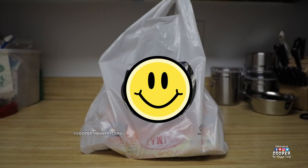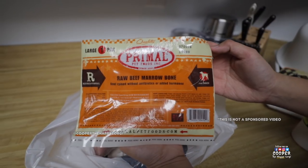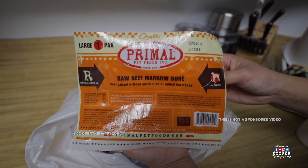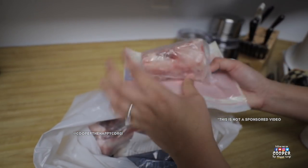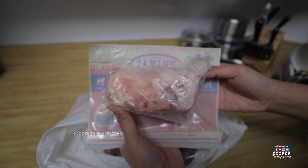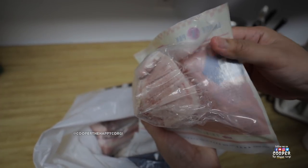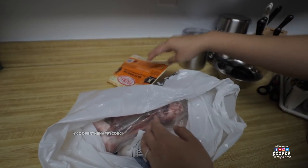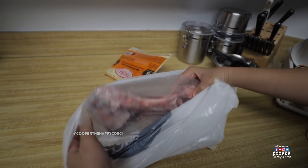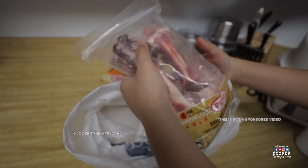Okay, let's take a look at Cooper's catch. Ooh, raw beef marrow bone. It's pretty heavy. And there's no meat on the outside at all. That's the marrow on the inside. Okay, what else is here? Whoa! This thing's pretty heavy and huge.